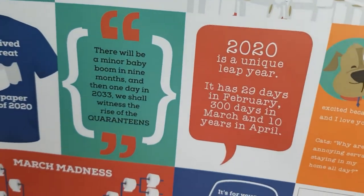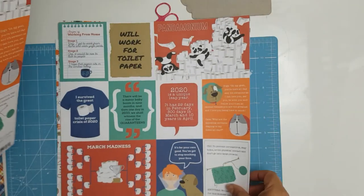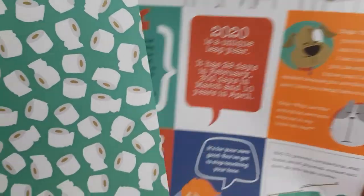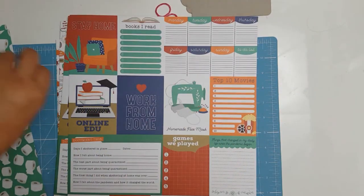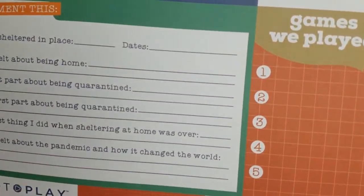Oh, that is so gorgeous. I'm going to have to do something with that. Love it, love it, love it. So, luckily I've got two of those, so I'm going to have to document my cat and my dog. Great. So, next paper is this one here.